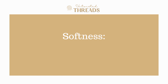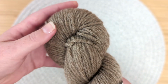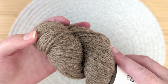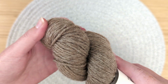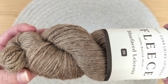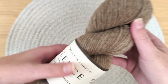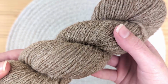For softness, we give it a score of 4.5 out of 5. I've actually never worked with Bluefaced Leicester yarn before, so you're getting my impression of it firsthand. Picture this, a yarn that looks woolly or rustic, acts like a Peruvian Highland wool, but actually feels almost like a merino, because that's what this Bluefaced Leicester yarn is like to me. It's almost deceiving to the eye. It looks like it would be too rustic for my sensitive skin, but it absolutely feels like a dream.